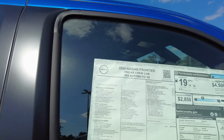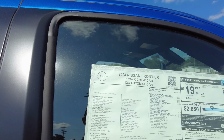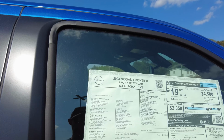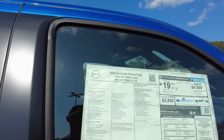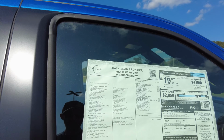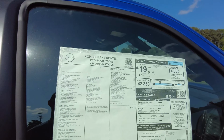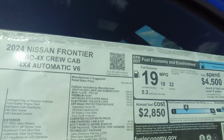So here are the specs, right? You got 310 horsepower, 281 pound-feet of torque. A little low on the torque, but this is a 3.8 liter V6 paired with a 9-speed automatic transmission. You do have a 2-speed transfer case and Bilstein off-road shocks, electronic rear locker, and rear suspension stabilizing. The off-road suspension in this vehicle is really good. I do think that it needs about an inch lift, but that's just my personal opinion. I am not an off-road expert by any means, and whatever.